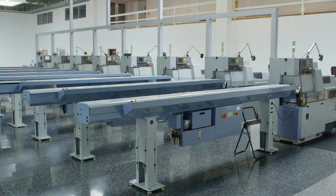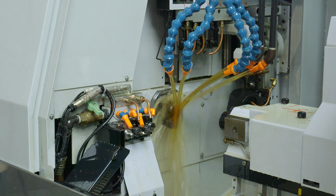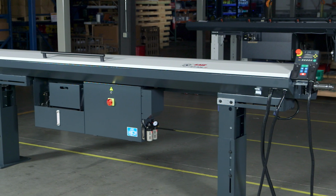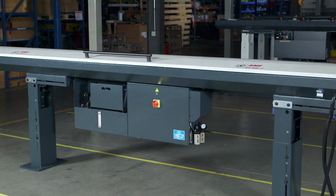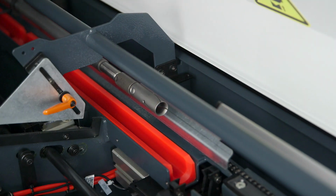The LNS mission is to enable manufacturers around the world to optimize the performance of their CNC machine tools with the industry's broadest assortment of smart and easy-to-use peripherals. Only LNS offers the broadest range of bar feeders for fixed and sliding headstock machines that accommodate bar diameters from less than 1 millimeter to 120 millimeters, and with the fastest changeover times available.